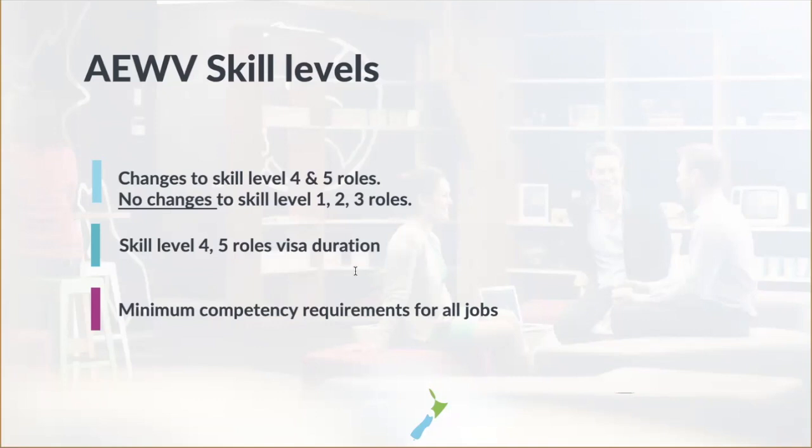Whether or not you have a pathway to residency doesn't actually impact the duration of your visa if you're in a skill level 4 or 5 role either. So if perhaps you are in a skill level 4 or 5 role and you are being paid 1.5 times the median wage, you would still need to be able to get that residence application in before you'd reach your total maximum of 3 years.